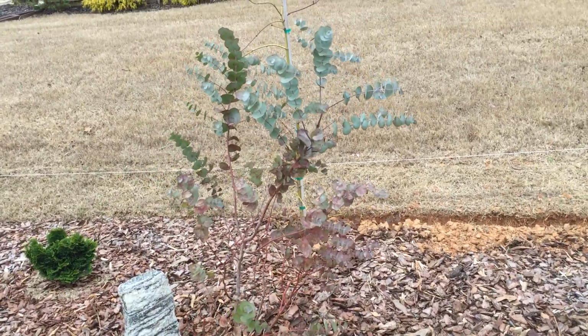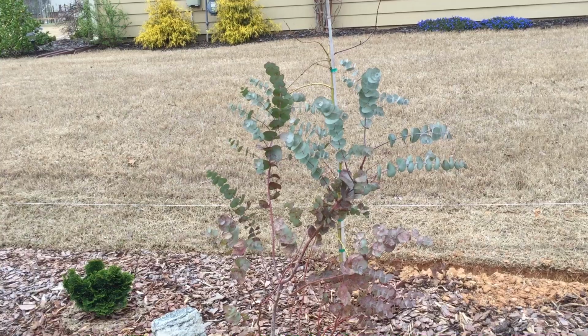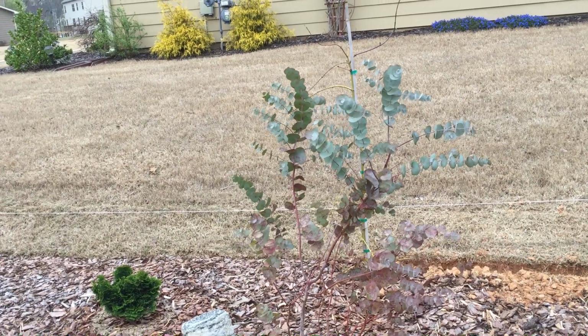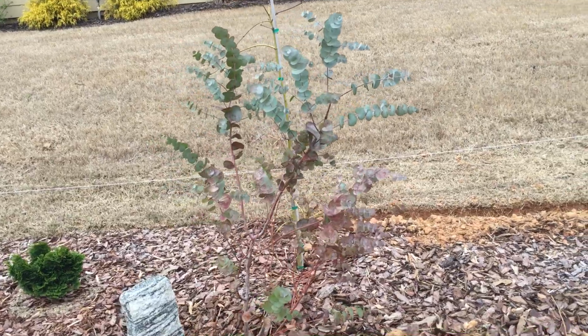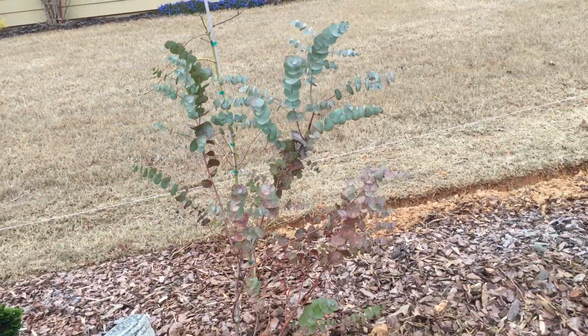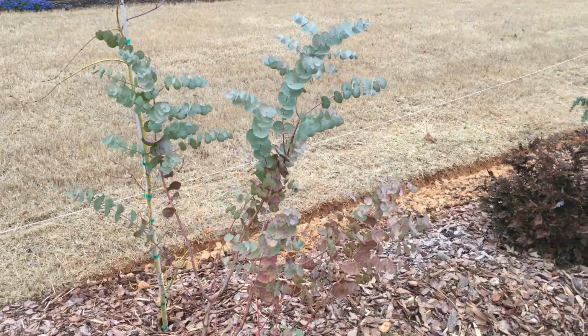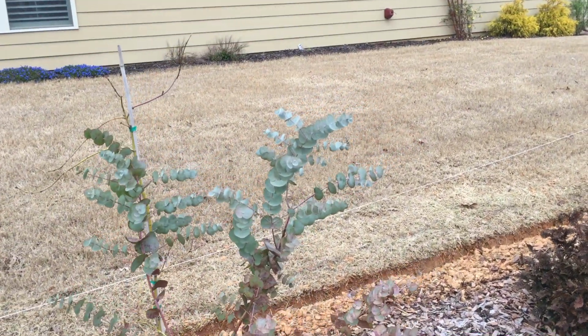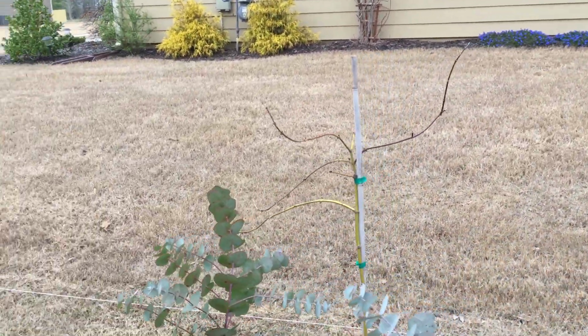Although this is not a conifer, I think it would fit here in the garden. I transplanted it from over the back garden right here. It's a eucalyptus tree, a small eucalyptus. So I put it right here so it can provide some shade for my Japanese maple back here.